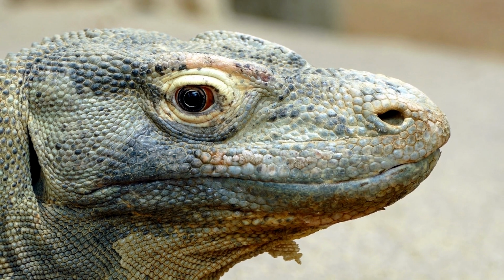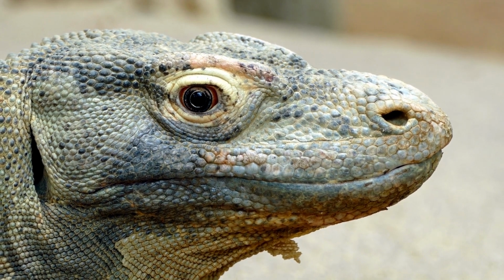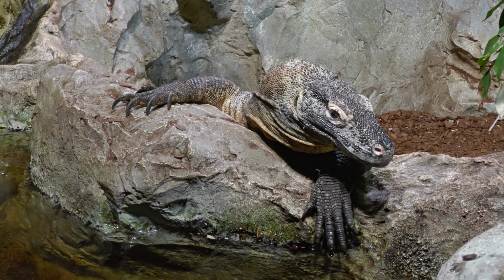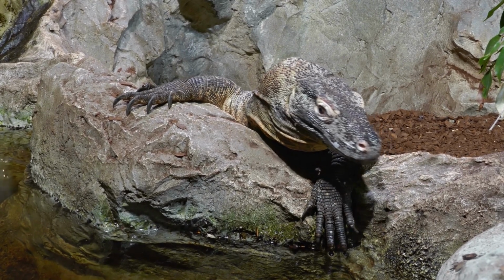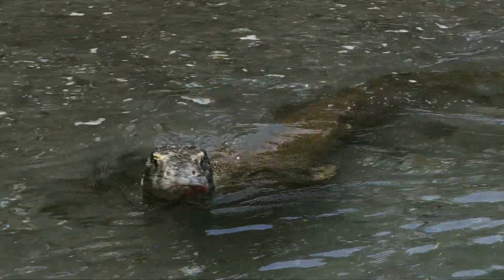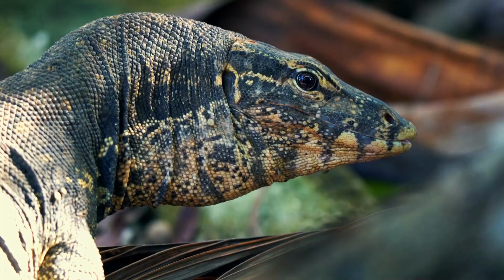King of the lizards. There are over 3,000 lizard species, but the Komodo dragon wins the prize for being the largest living lizard in the world. It is a type of monitor lizard, an ancient group of reptiles with ancestors that date back more than 100 million years.